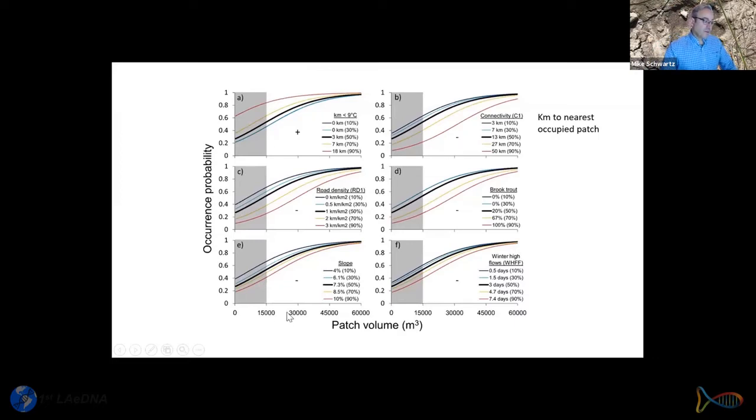If you look at these graphs, the x-axis is patch volume. On the y-axis is your occurrence probability. So as patch volume goes up, reading from left to right, we see that the probability of detecting a bull trout increases. And then we can look at different variables. Let's look at A, where it's a positive correlation. As patch volume goes up, occupancy goes up. As the number of stream kilometers under 9 degrees Celsius goes up, so as we get to about 18 kilometers, this red line here, we have a much higher probability than when we have very few kilometers of stream under 9 degrees Celsius.